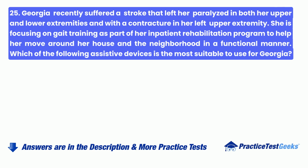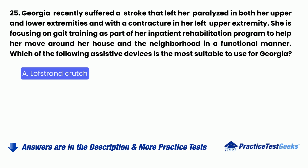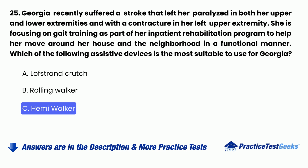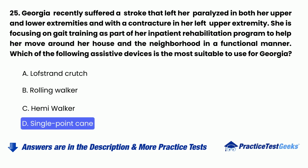25. Georgia recently suffered a stroke that left her paralyzed in both her upper and lower extremities and with a contracture in her left upper extremity. She is focusing on gait training as part of her inpatient rehabilitation program to help her move around her house and the neighborhood in a functional manner. Which of the following assistive devices is the most suitable to use for Georgia? A. Lofstrand crutch. B. Rolling walker. C. Hemi-walker. D. Single-point cane.